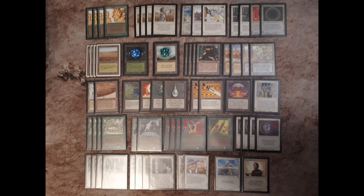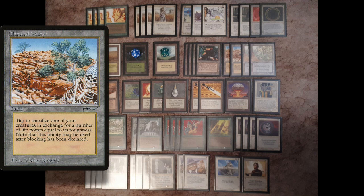Another thing I really like here is that he's playing with 2 Diamond Valleys. Diamond Valley goes so well with walls. Diamond Valley, of course, the land from Arabian Nights. Tap and sack a creature, gain life equal to its toughness. So that is really sweet.